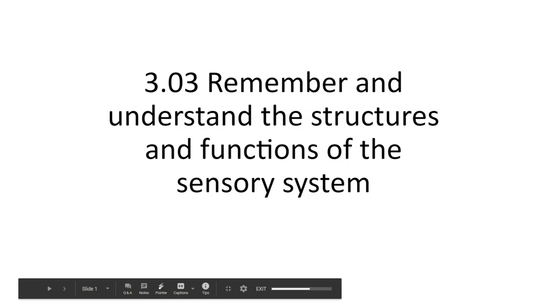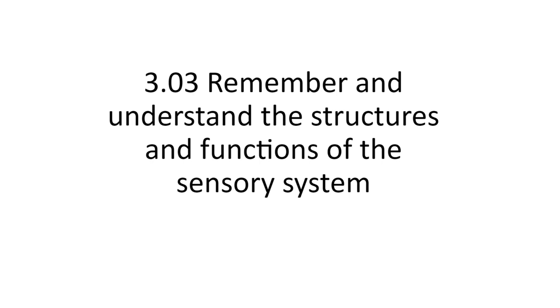Okay, guys, so we're going to start the sensory system. This is going to be a little bit different from the other systems. Usually we go through the names of things, and then after we're done naming them, we talk about the functions. Here we're going to name them and talk about the functions all at the same time.